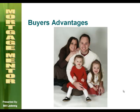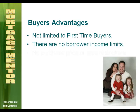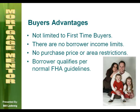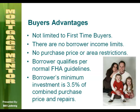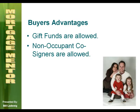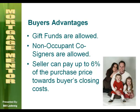There are many buyer advantages. They're not limited to first-time buyers. There are no borrower income limits. There's no purchase price or area restrictions. Borrowers qualify per normal FHA guidelines. Borrower's minimum investment is 3.5% of the combined purchase price and repairs. Gift funds are allowed. Non-occupant co-buyers are also allowed. Seller can pay up to 6% of the purchase price towards the buyer's closing costs.